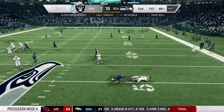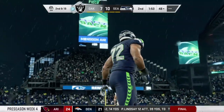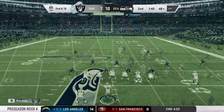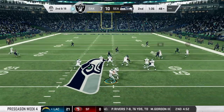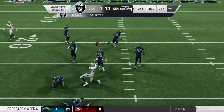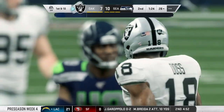And he can't find anywhere to go with it, and he goes down. The 330-pounder Al Woods brings the boom on the sack. And plays like that really hurt play calling. They had a really nice gain on the previous play, but gave about half the yardage back on the sack. Excellent pressure up front, nowhere to go with the football. Down he goes. Now a leaping catch, he's got it. And that'll wind up moving the chains again as the tackle's going to be made at the Seahawks 28.